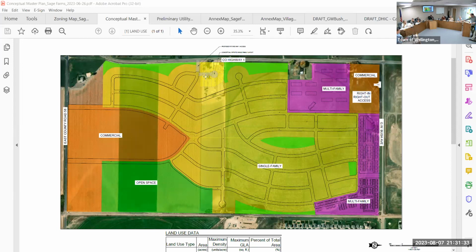Okay, so that makes sense. We separated that out as a different use. So there's uses under single family C that allow those existing farming operations to continue. No, that makes sense. I like all the data. It was all exactly the same, so I couldn't figure out why it was different.